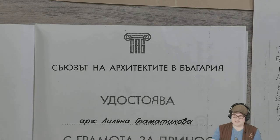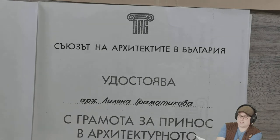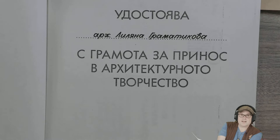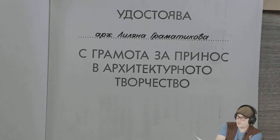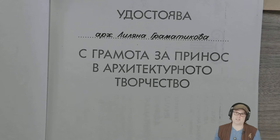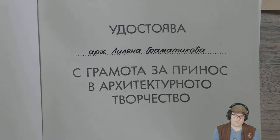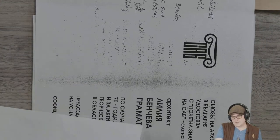So the written translation, which probably was generated by one of our students in processing this, reads, the Union of Bulgarian Architects recognized Lilia Gramatikova for her contributions to the architecture field, Sofia, 1979. And the automated translation that I can do on my phone comes out fairly the same. So it's an award certificate. Fairly straightforward, that one.